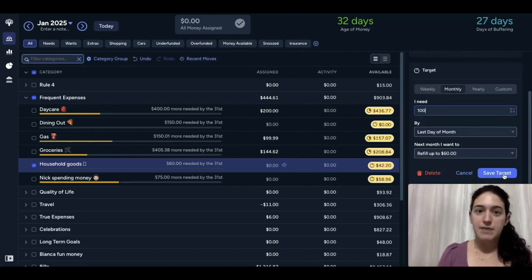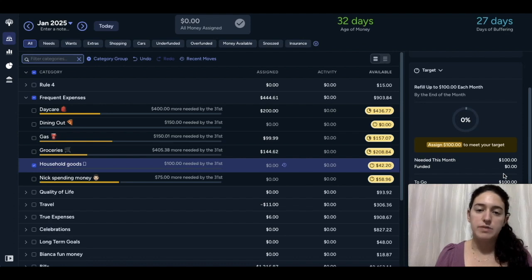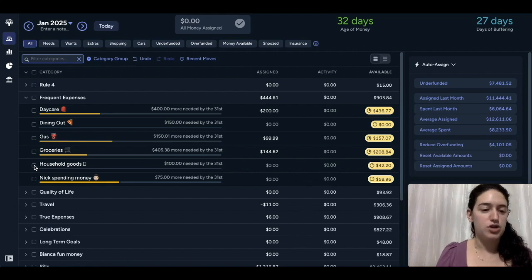Because what I'm finding is I'm having to move money around to cover expenses in a lot of these categories that I'm about to change. So I want to, in 2025, not have to do that as much. And then Nick's spending money, my husband's spending money, will keep the same. So that is our frequent expenses.